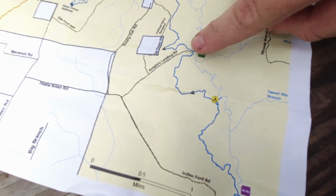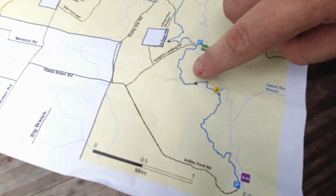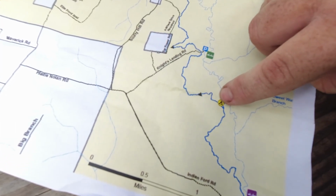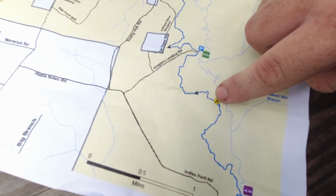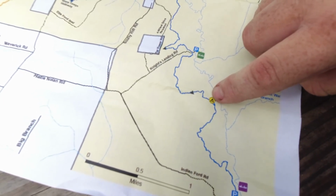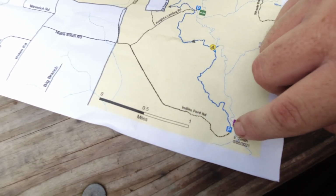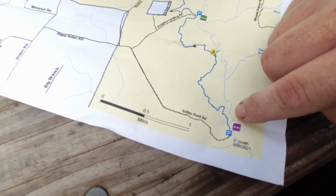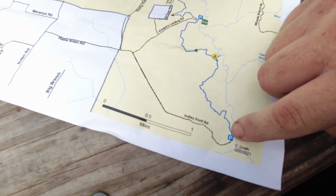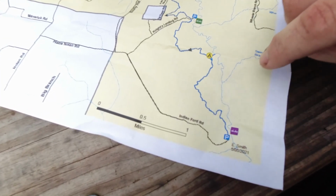Okay, so if you can see, we started out right here at Knight's Landing, and we've made our way around to right here, and this is called the Bluff Camp Zone. And so we're gonna be putting our pack back on and heading our way back down to right here, down here to the Indian Ford. So that'll be pretty cool, but we got to get our pack on and get going.